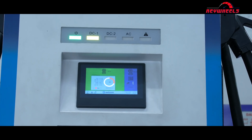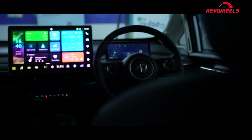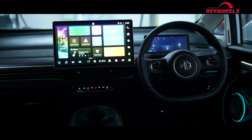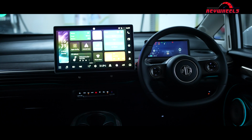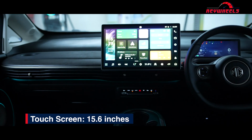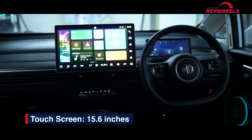While we're at it, let's take a look at some interesting features. Let's start here in the middle. That's a small screen, isn't it? Excuse my sarcasm, but that's the biggest screen you'll probably find in any car. 15.6 inches, and it literally controls everything, including that massive panoramic sunroof.